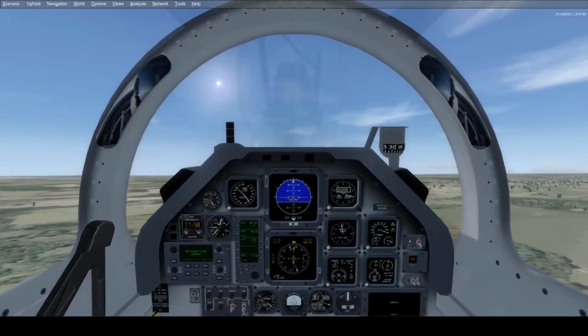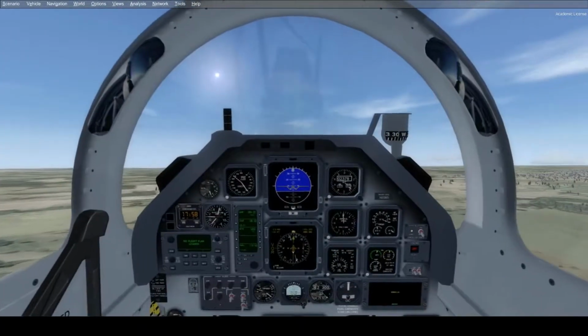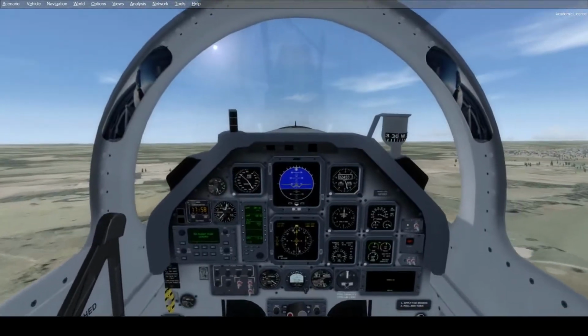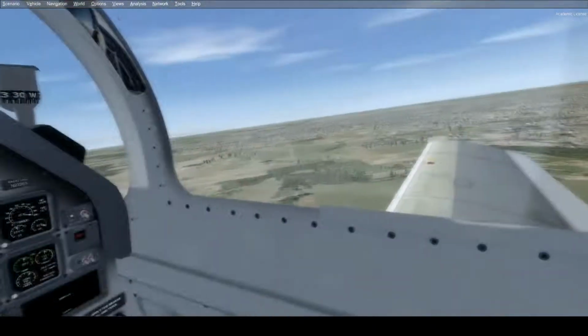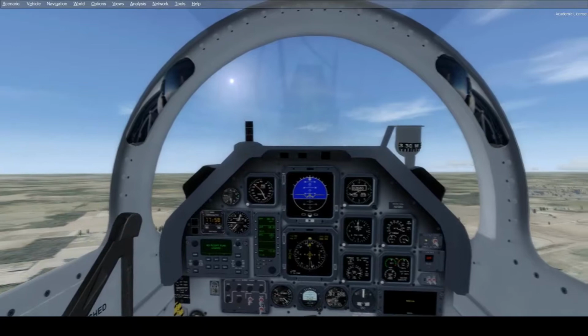You know, that's one thing about this plane: you're hanging out, having fun one second, and the next second you realize you're about 30 seconds behind the airplane. It is what it is, man. Again, this is just for fun. We're just practicing, hanging out.